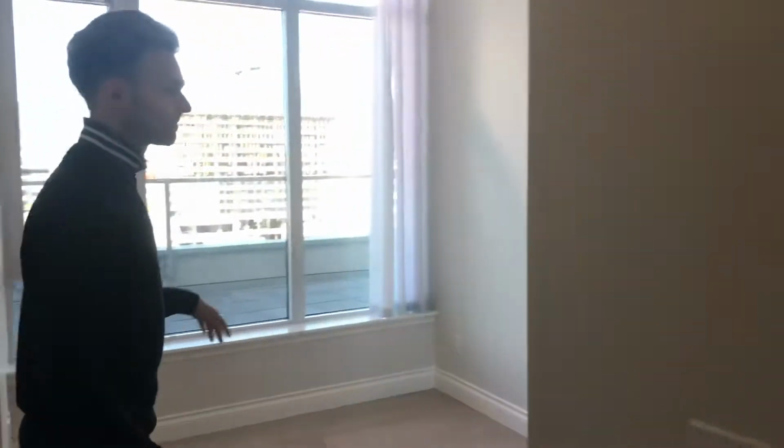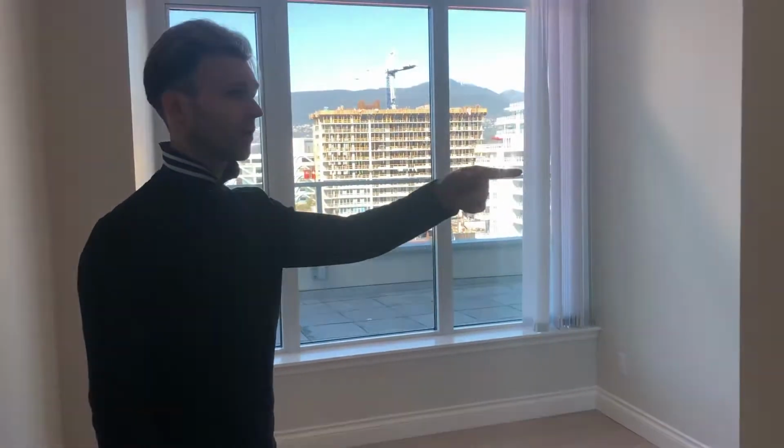Let's go to the second one. And we have number two. Number two, again with a closet. Again, windows, light everywhere we are. AC, by the way, I forgot to say that there's air conditioning everywhere. And this is, of course, the master bedroom.